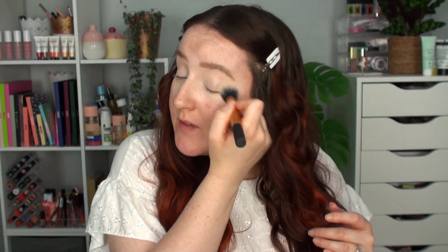Okay, brows are on. I have just tapped over the eyelids again, just to get rid of the creasing in that eye primer, and now we can go on to the eyeshadow.